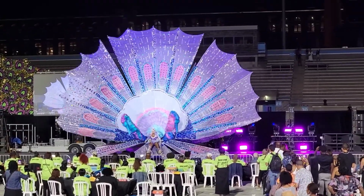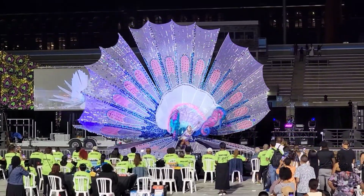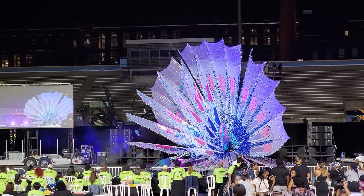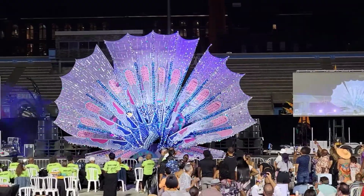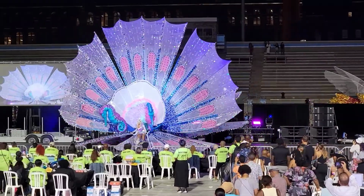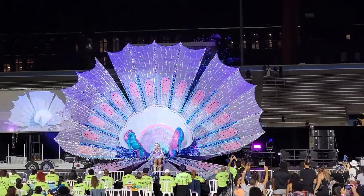Now, I have to say, hats off and kudos to the performers that have to carry these floats, because just by looking, I could tell that these things are heavy and are hard to direct. Now, this performer is about to do a complete 360, which I think is amazing, and I cannot imagine the amount of energy it takes to do that. So hats off to all the performers. They did a wonderful job this night.